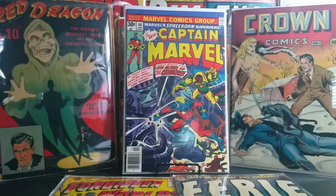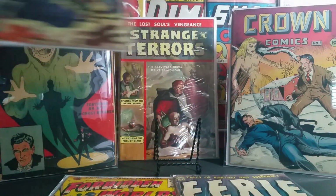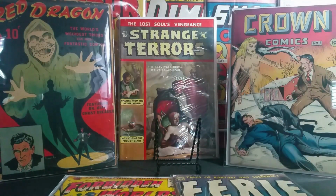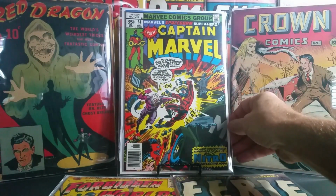Captain Marvel number 48, January 1977. Another space-born hero issue, and he also has to face the claws of the Cheetah. As though Marvel doesn't have enough trouble battling a renegade Kree sentry, he has to battle the claws of the Cheetah. Oh, one more. Number 54, January 1978. This is a Keith Pollard cover.